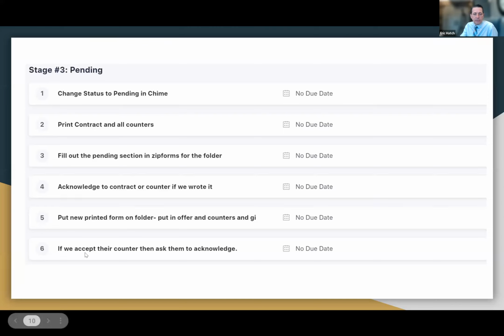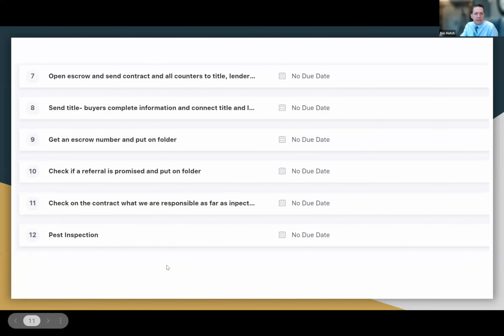So then, if they accepted the contract, you acknowledge it, open escrow, and send your contract to your favorite title officer and your lender. Guys, I've been there in the past where I forgot to send the contract to the lender, and it's four or five days later and no one really notified the lender. So it's about having these on the checklist and going, boom, I've got to do this, I've got to do this.